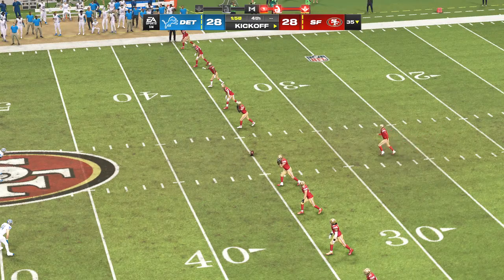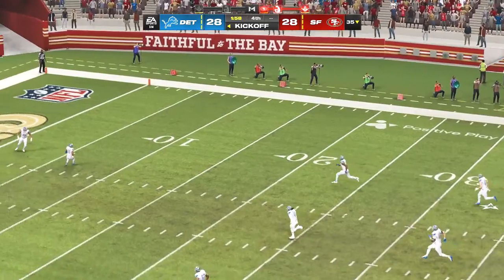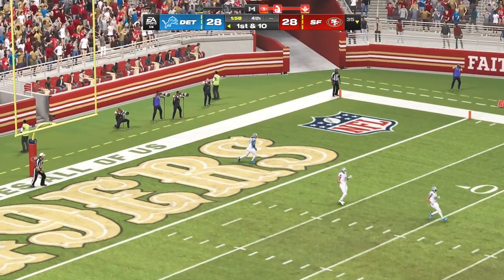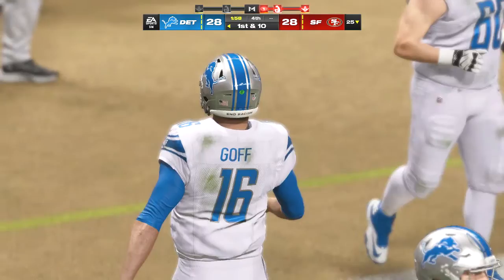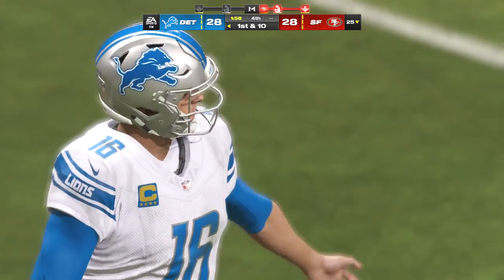Now this one setting up for a great finish. All tied in the 4th as the kick's away. And this will not be brought out. It's a touchback. So the Lions offense ready to go back out onto the field.